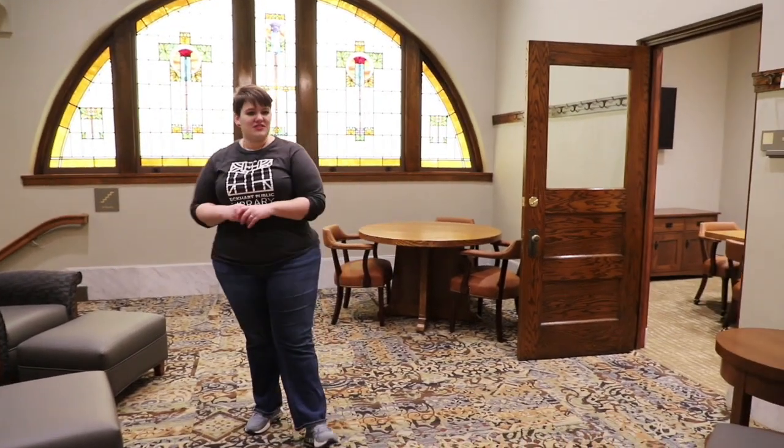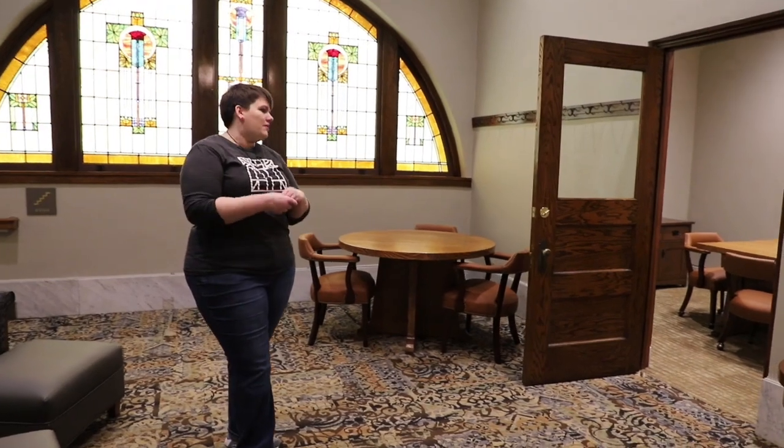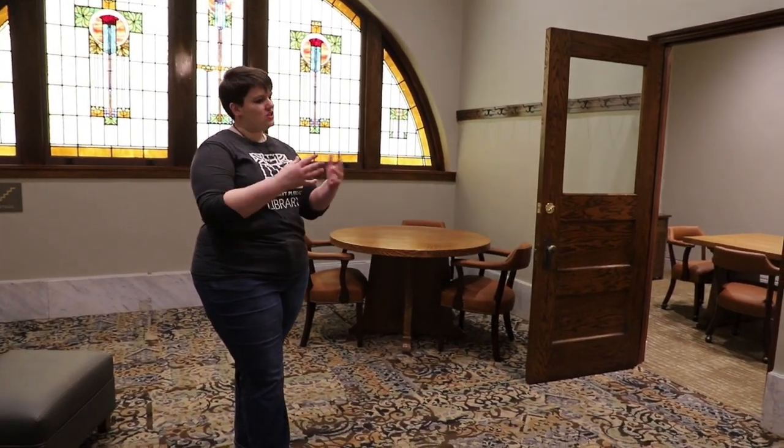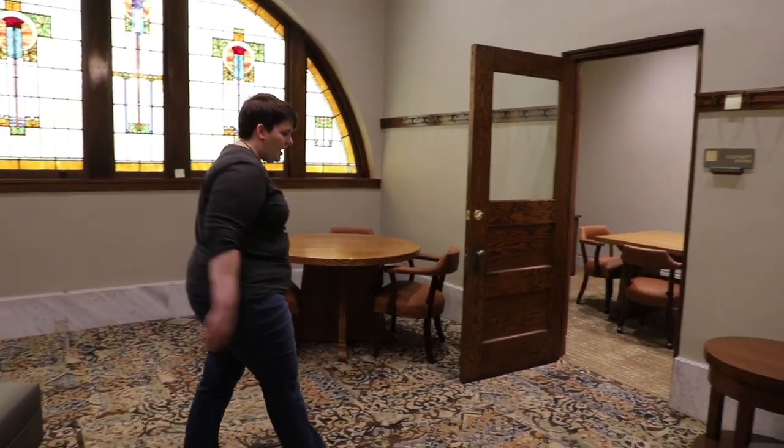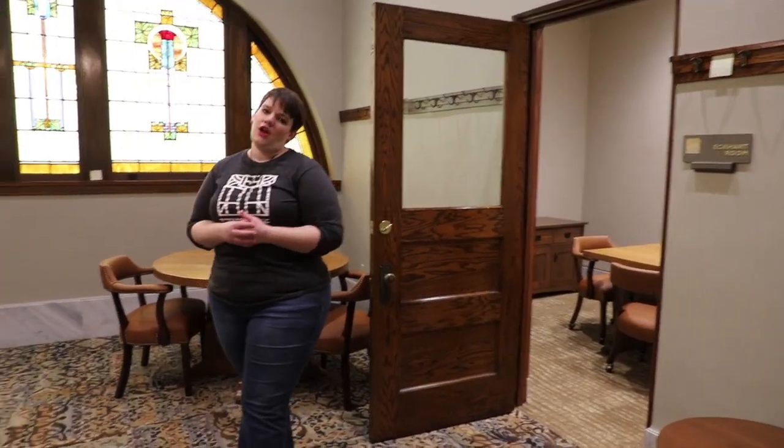This is a reading area. You can grab your nonfiction or your graphic novels. You can even grab something from downstairs and come on up here. It'll be a quiet place with these comfortable seats. Again, another table where maybe you want to study or sit and just do your work. So we're really happy to have this comfortable and beautiful area.